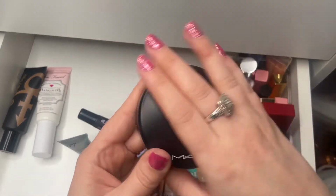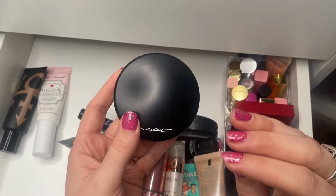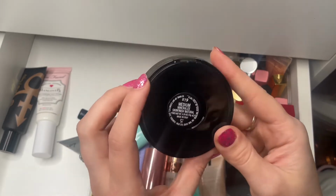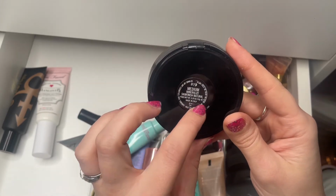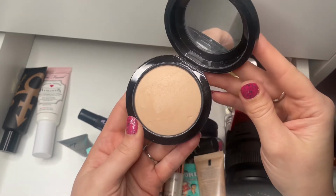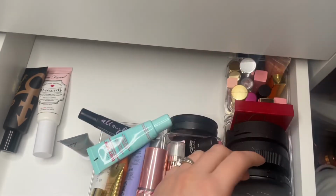Now, if I'm using a very matte powder and I want to add some glow and I don't want it to look cakey when I set my face, this is what I pull for. This is the Mineralized Skin Finish in Medium, and it's actually pretty light. I don't see how that's medium, but yeah, I do love this powder as well.